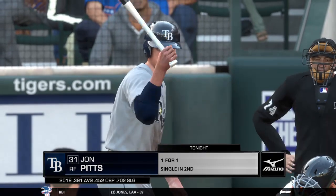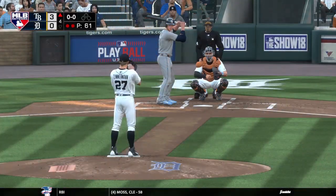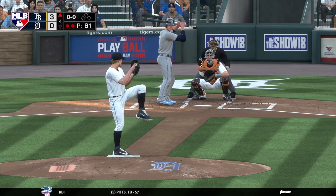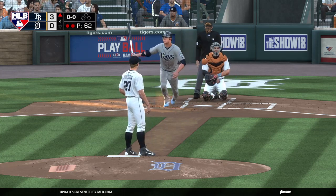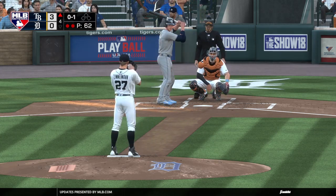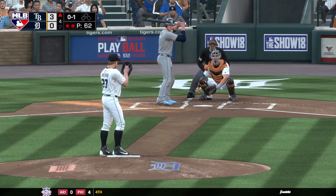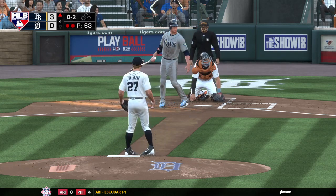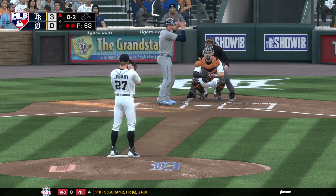Digging in, the switch hitter, John Pitts. He reached on a single in his first try. First pitch of the at-bat. Swing and a ball hit well to the right side, but this will get into the crowd. Into the windup. Here comes the 0-1. Second pitch is chopped foul right at home plate, and he's behind now 0-2.